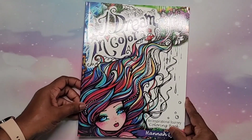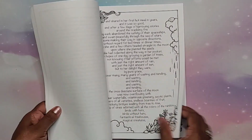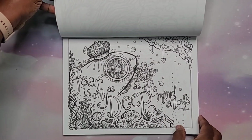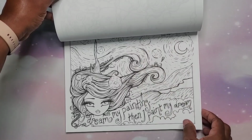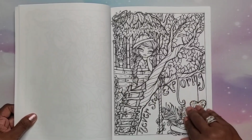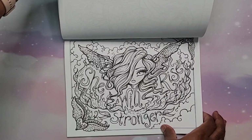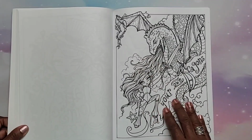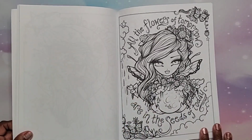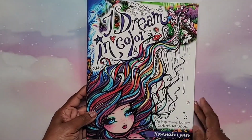Next, I have I Dream in Color by Hannah Lynn. And this is like an inspirational coloring book printed on Amazon paper. A lot of the pages are landscape, but I like the sayings in here, and I like the images. This was also Happy Mail. I feel so bad I have Happy Mail I haven't colored in. But these images are gorgeous, and I cannot wait to get started in many of these books. Just so pretty. I Dream in Color by Hannah Lynn.